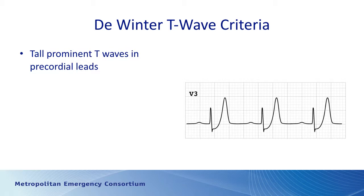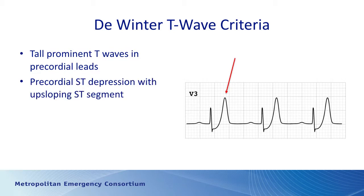The De Winter T waves have these tall, prominent T waves in the precordial leads. So if you look, it's almost like the exact opposite of a Wellens type B. I mean, these are peaked and steep. When I see these, I think of either De Winter T waves or hyperkalemia. The one way I'll help discriminate that is there also is some precordial ST depression with an upsloping ST segment.